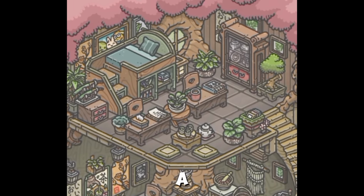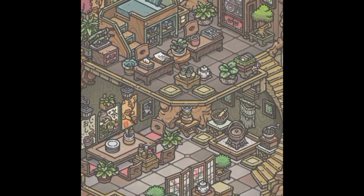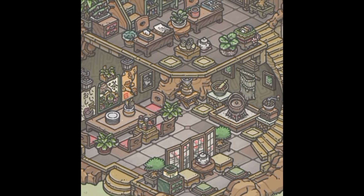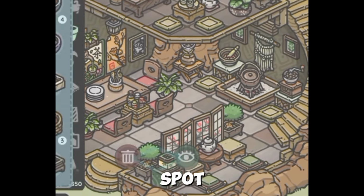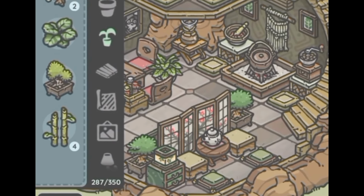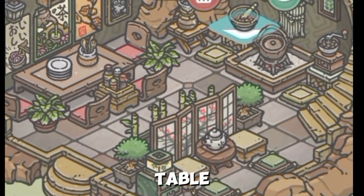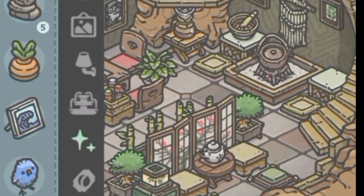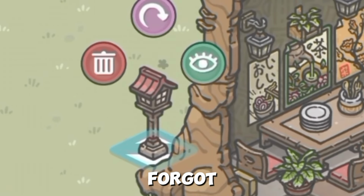Here you go, a feudal themed house. It looks like you're traveling back in time. And you can customize it even more, like adding a bamboo in this spot. And decide what item you want to place in the table. And of course, the feudal street lamp. I almost forgot.